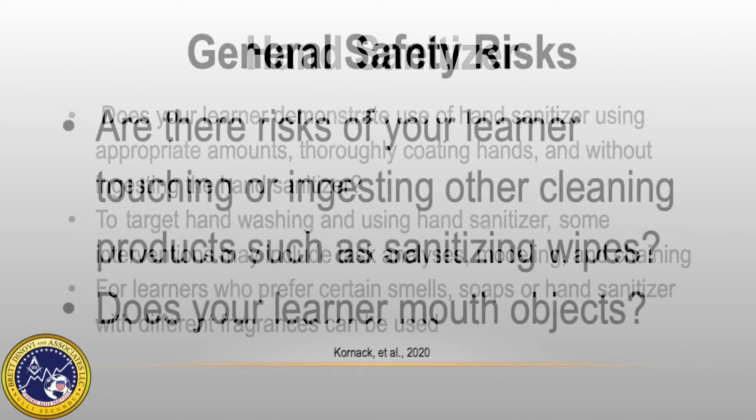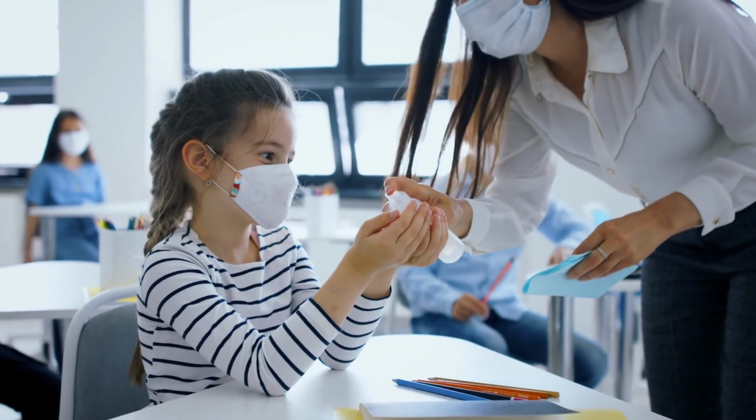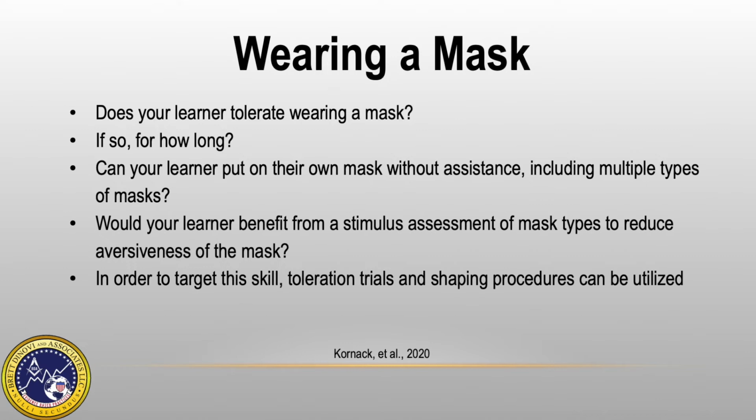How about general safety risks? Are there risks of your learner touching or ingesting other cleaning products, such as sanitizing wipes? Does the client mouth objects? If you answered yes to either of these questions, interventions may need to be put in place to target these behaviors. In the event that the learner is not wearing a mask and coughs or sneezes, appropriate behaviors surrounding this should be taught. Examples may include coughing or sneezing into your elbow or a tissue. Ensure the learner washes their hands after coughing or sneezing if there is a possibility of any bodily fluids touching their hands.